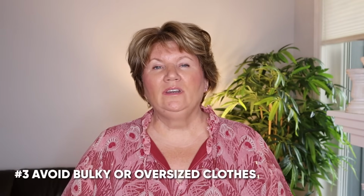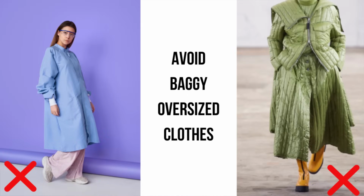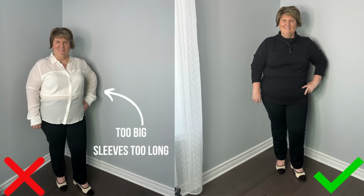My next slimming tip is to avoid boxy clothing that is too large. I know as somebody that carries extra weight, sometimes you just want to cover up because you think that's going to hide, like in my case, my belly, but I'm actually doing a disservice to myself because it's not giving my body any shape.